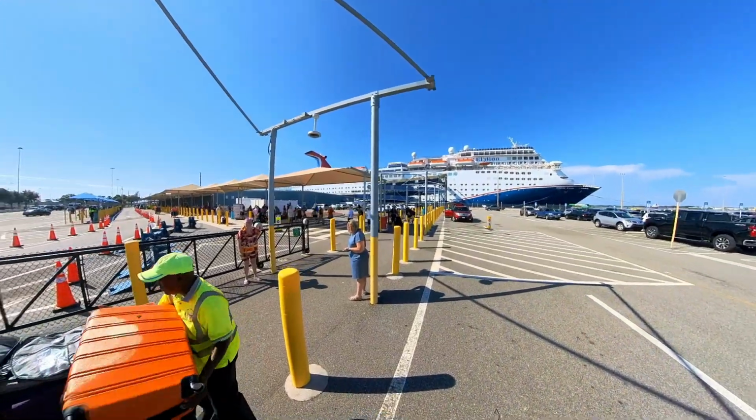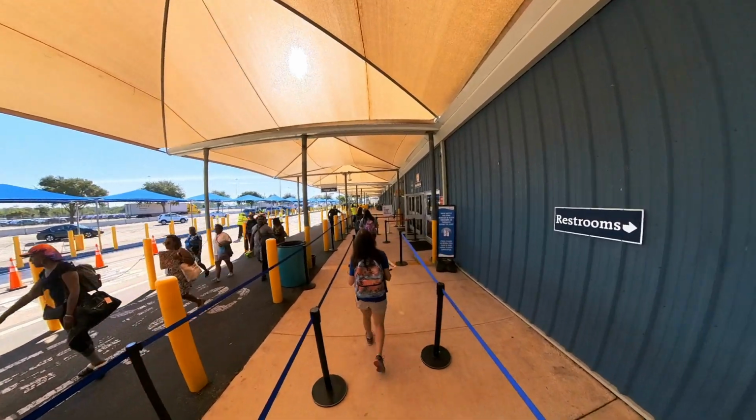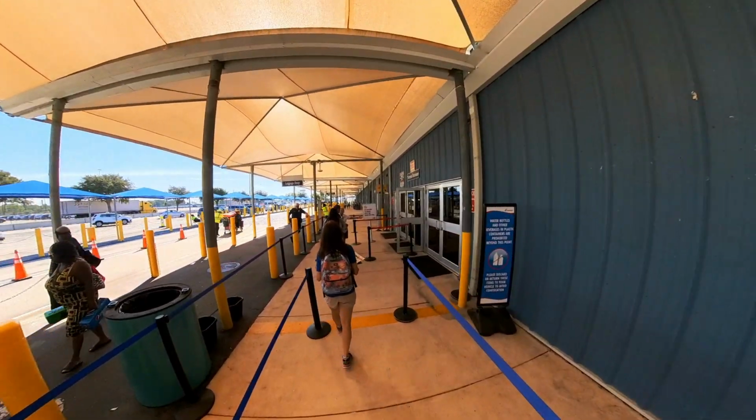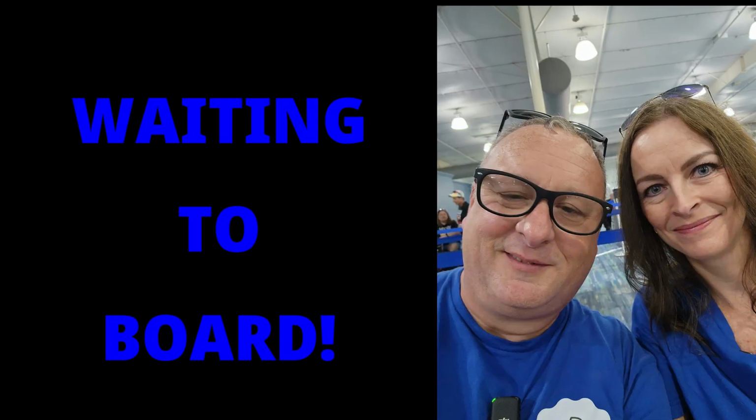We walked on into the terminal. We had a 10:30 check-in time. I think they were supposed to start boarding at 10. There were people with 10 a.m. check-in, and they were still sitting there. So everything was a little delayed. It was a little backed up, but we still got in and checked in fairly quickly. It wasn't a long wait at all. Everything went through. I think we still ended up starting boarding at 11. So the check-in process there was really good.